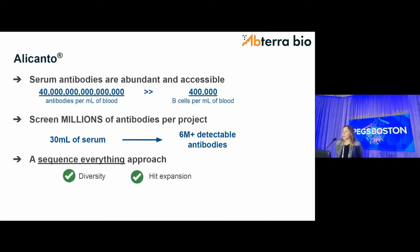And of course, when we're looking at human, there's obvious reasons to be looking at in vivo optimized secreted antibodies that are detectable in serum. And then from a philosophical standpoint, we take a sequence everything approach. So as opposed to screening hits and then sequencing at the end of the day, we sequence everything that we encounter so that we understand better the context in which those antibodies arose. And that gives us two big benefits. The first one is diversity. So we know that we're accessing the diversity that the animal produced and delivering hits that are not oversampling any particular family, but it also allows us to do hit expansion, which is the focus of my talk in the next few slides.